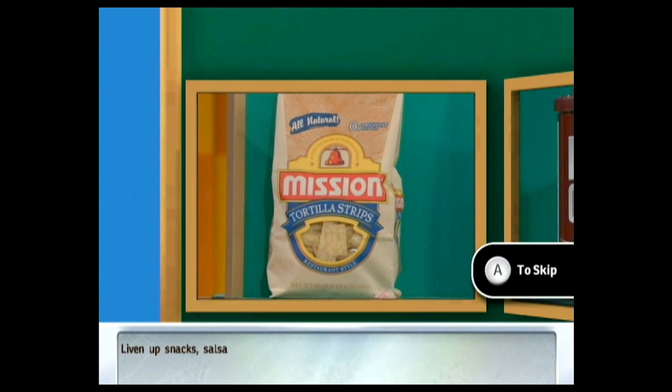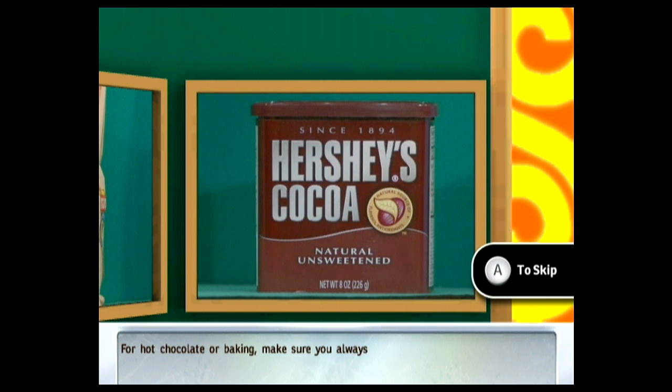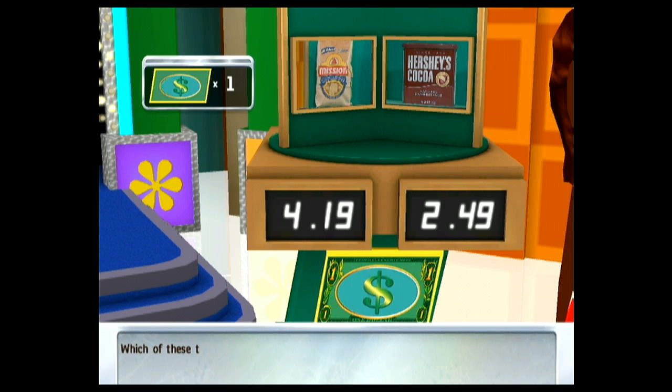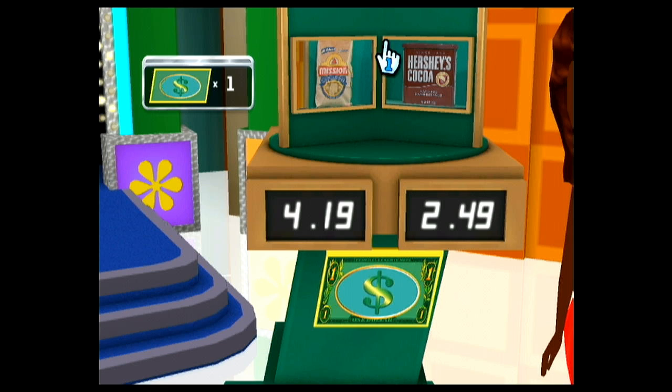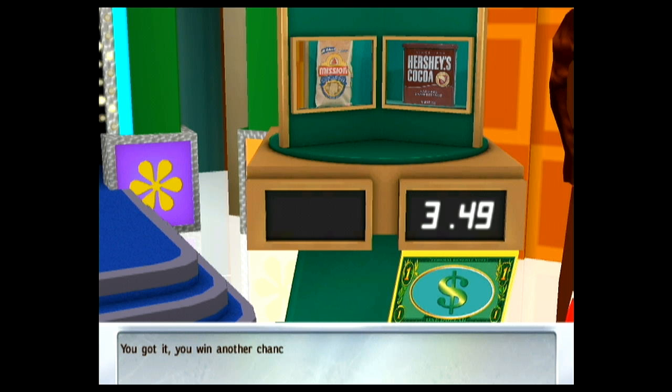Live and Up snacks, salsas, or dips with these restaurant-style corn tortilla chips. For hot chocolate or baking, make sure you always stock up on this cocoa. Which of these two items' actual retail price is off by $1? Let's see if you're right. You got it. You win another chance.